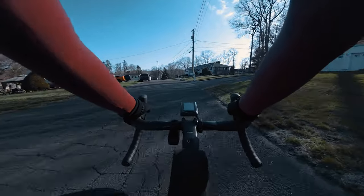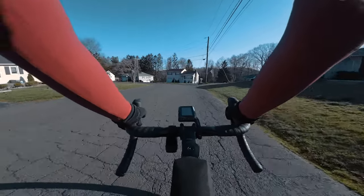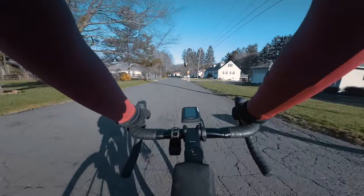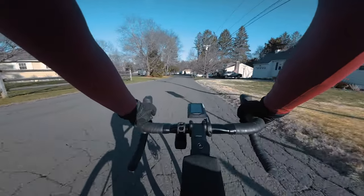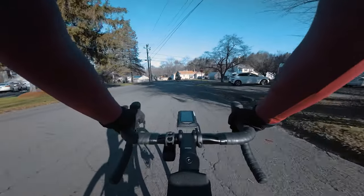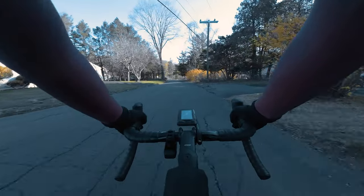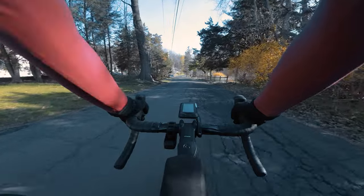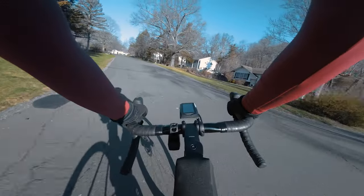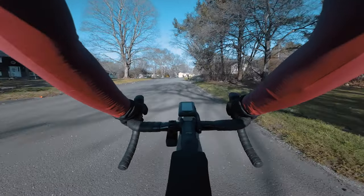We find that it's actually, or at least I find that it's easier to do an endurance ride on the road bike than on gravel, because there are some steep roads up around here, but it's not as grindy as some of the gravel roads. You know, the gravel roads are rolling also here, but it's just a lot easier to do an endurance ride, a zone 2 ride.